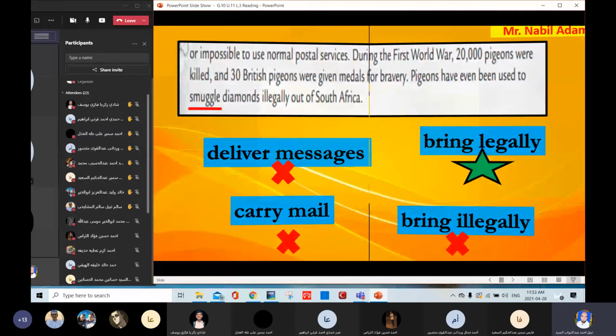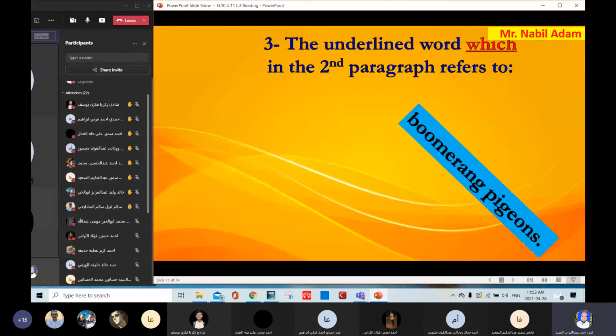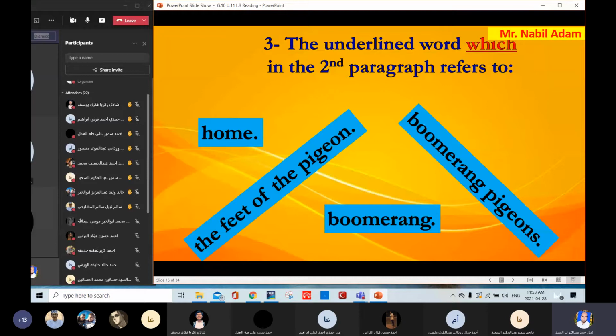The underlined word which in the second paragraph refers to? What does which in the second paragraph refer to? Does it refer to boomerang pigeons? Boomerang, the feet of the pigeon, home. Which underline boomerang. Boomerang.